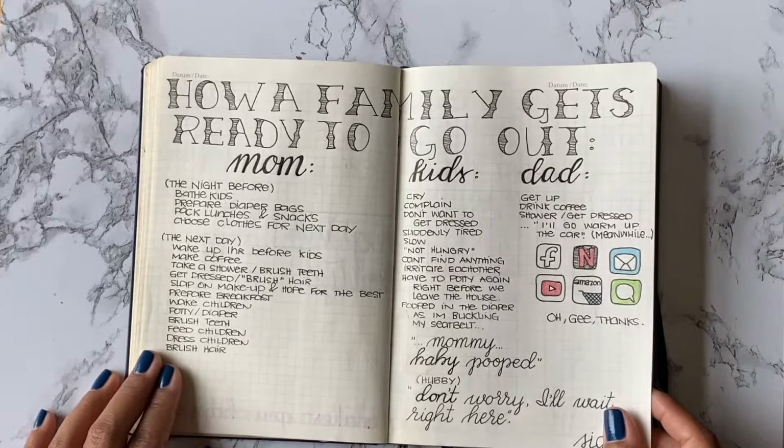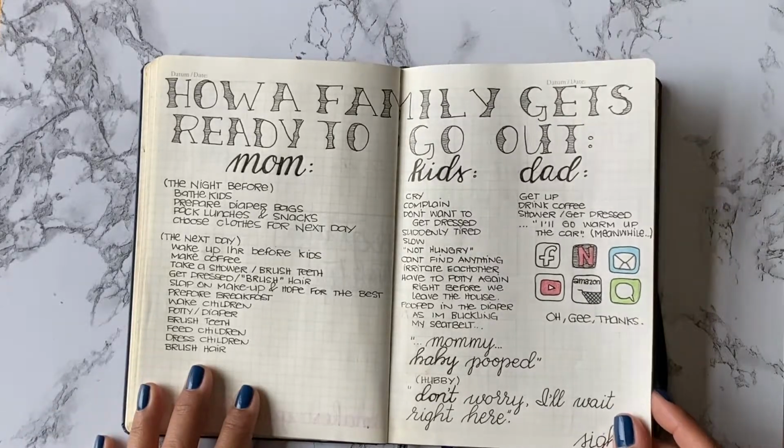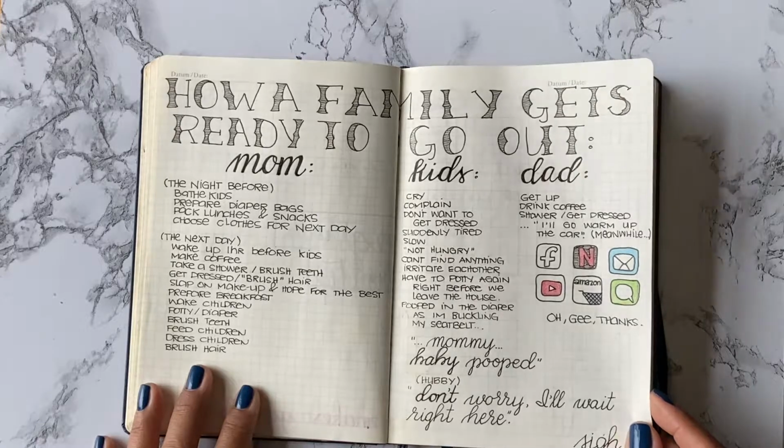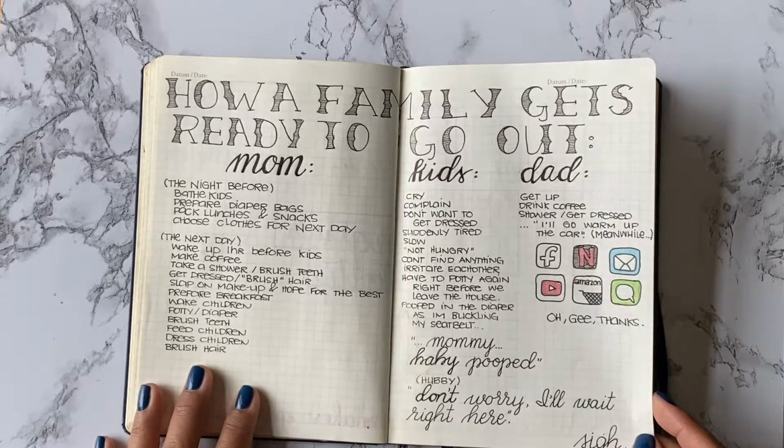Oh, how a family gets ready to go out. So this is cool. I guess this was me journaling about what it's like trying to get out of the house with 2 small children. That's hilarious.